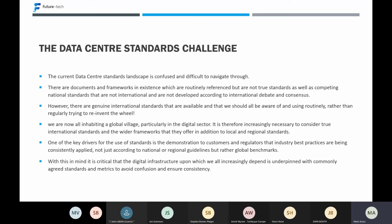But it is absolutely critical that we do have consistent standards which we all reference and depend on. Because otherwise, how on earth do we approach regulators? How on earth do we approach anybody and say we're doing a good job? How can we say that we are being efficient? How are we measuring what we're doing unless we can apply some sort of common benchmark? Ultimately, it's impossible. So we need to do this to avoid confusion and ultimately ensure some level of consistency across the entire sector and across all nations involved in the sector.